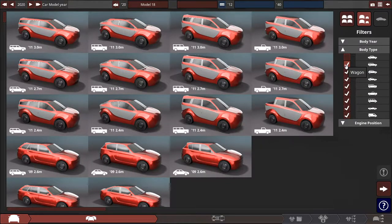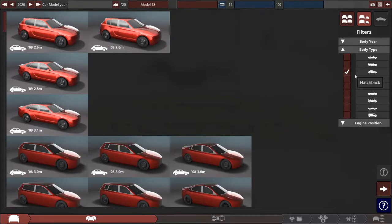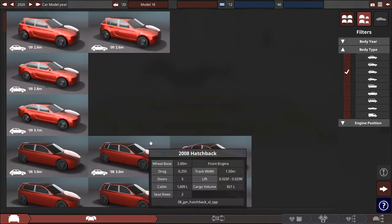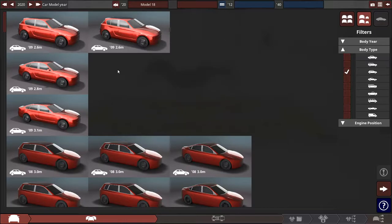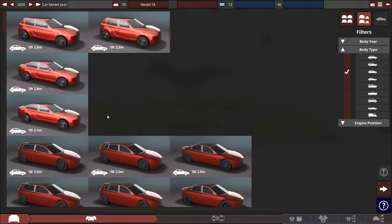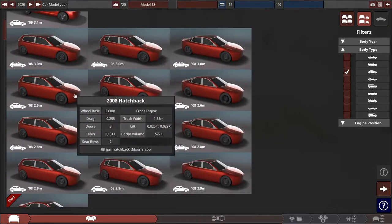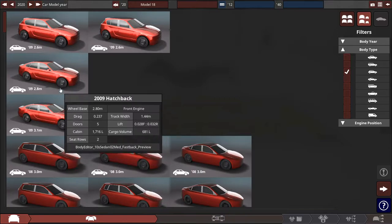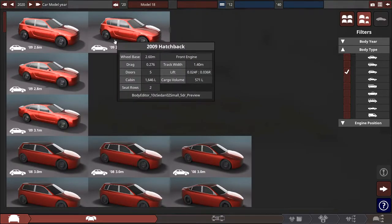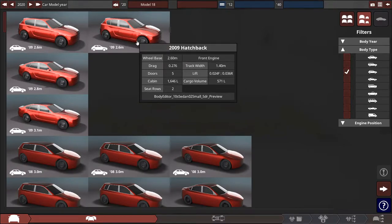Today we're going to make an absolute worst possible car and make it working, of course. So of course we're going for a hatchback. This one's 2.6 meters. And it has to be relatively new. I think we're going for a 2009 body.